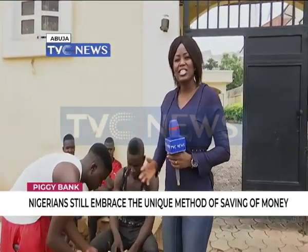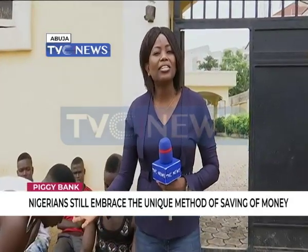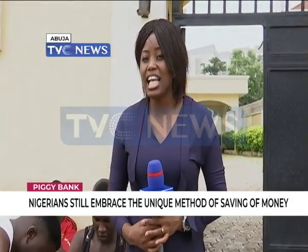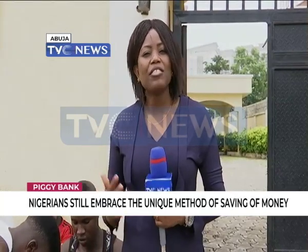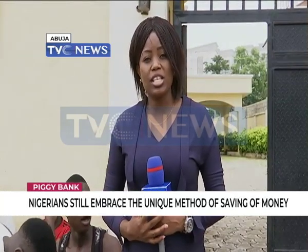From the Middle Ages to the present time, the piggy bank doesn't seem to be going out of fashion anytime soon. This is probably because it is one means of savings that gives the depositor power over his or her money.